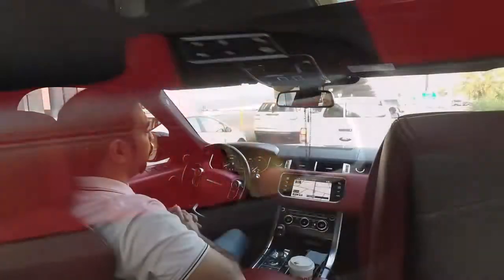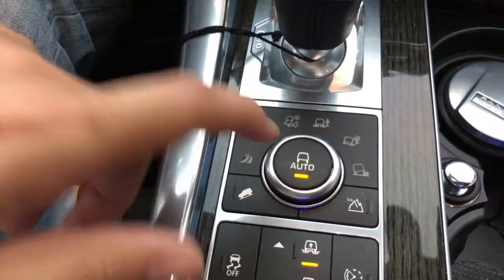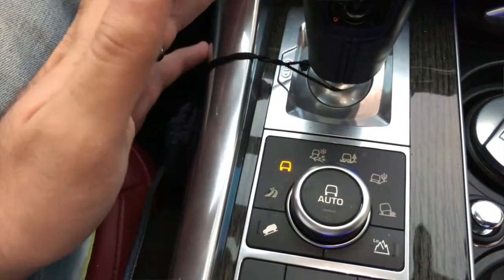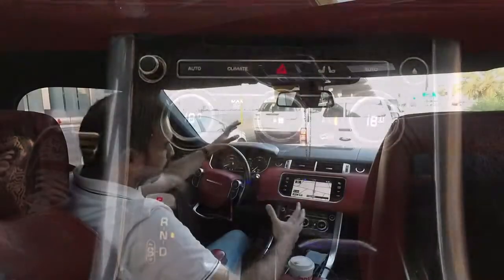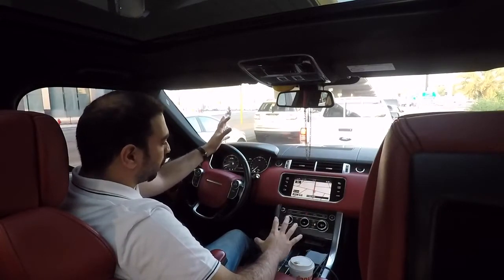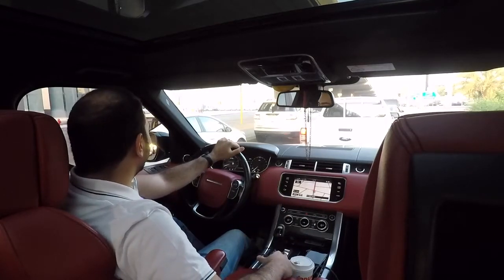It has a full off-road system. You can leave it on auto, so the car would detect or try to give you the best performance while you're off-roading. Or you can choose by yourself, like snow or gravel or rocky mountains or whatever. So you can do it by yourself or the car will do it for you. It has a hydraulic suspension that raises up the vehicle or lowers the vehicle.